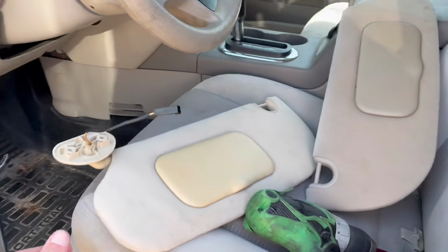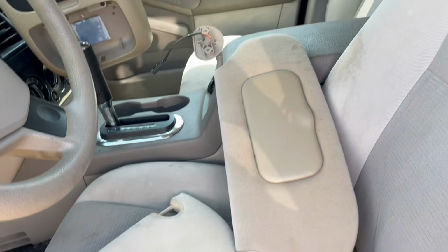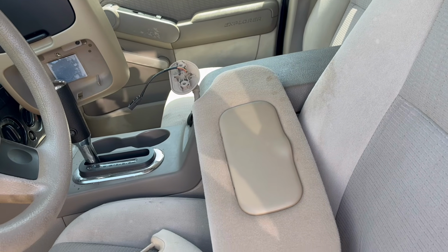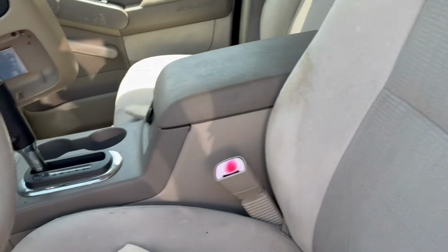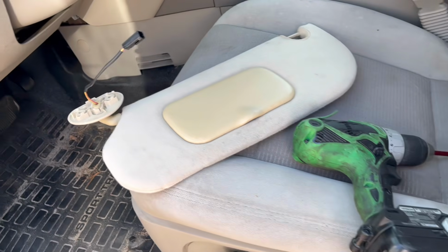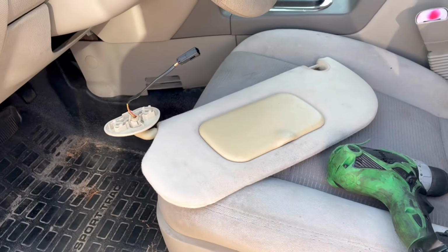Grab this driver 07 Ford Explorer Sport Track sun visor. I got the passenger down, but when they actually sell, they really don't sell much more than just the driver. The driver's the key one. So I'm going to leave the passenger for somebody else that needs it. I'm just going to grab this driver. It'll probably sell for like 50 bucks. It'll cost me like 8 bucks.